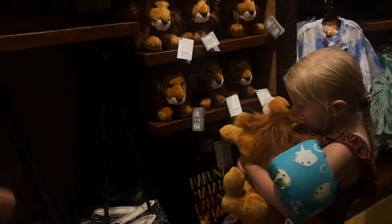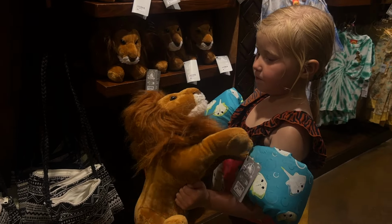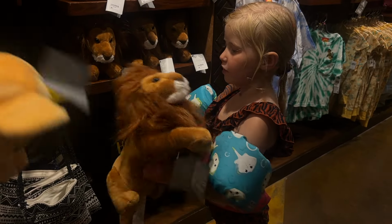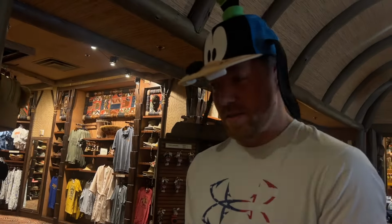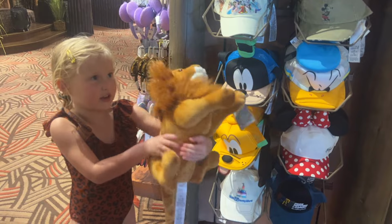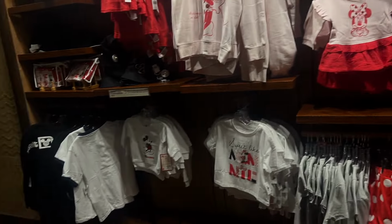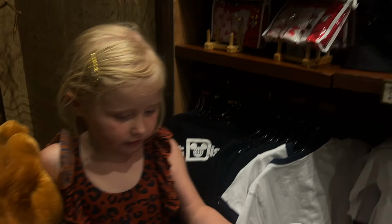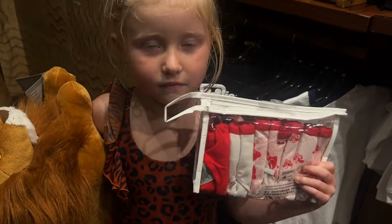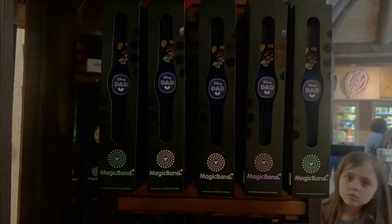Richard, do you like grown-up Simba or baby Simba? Do you like baby one? I like baby one. This is a baby one. That's a daddy one. No, it's a baby one. Do you like this the most? No, I can only use one thing. I want this. We have to get Kenny something. Oh, is this for Kenny? I think that's underwear for you. This is your size. Oh no, it is bibs. That was underwear.